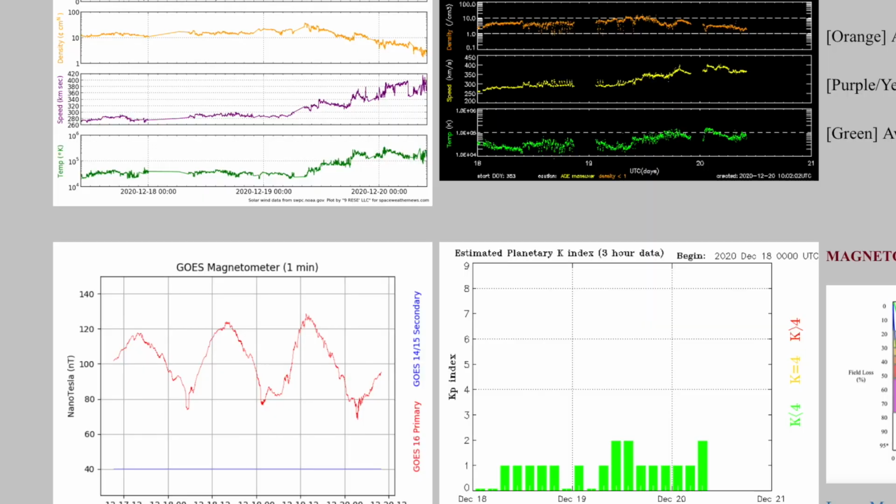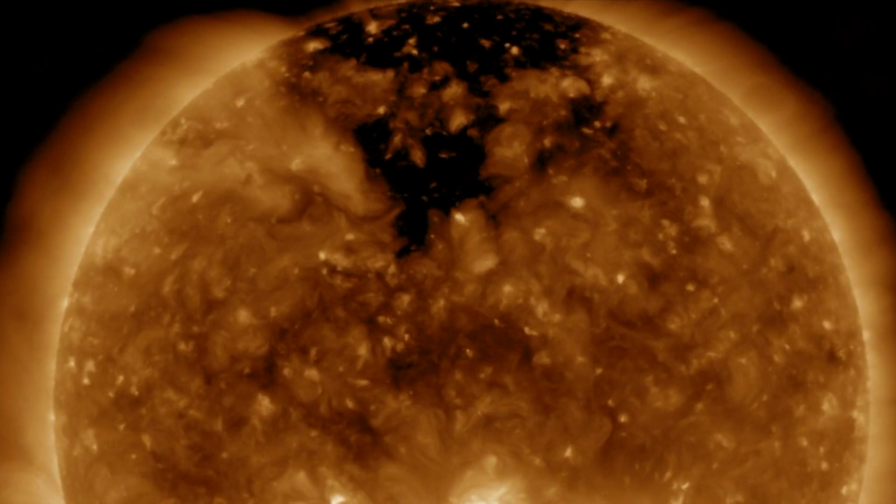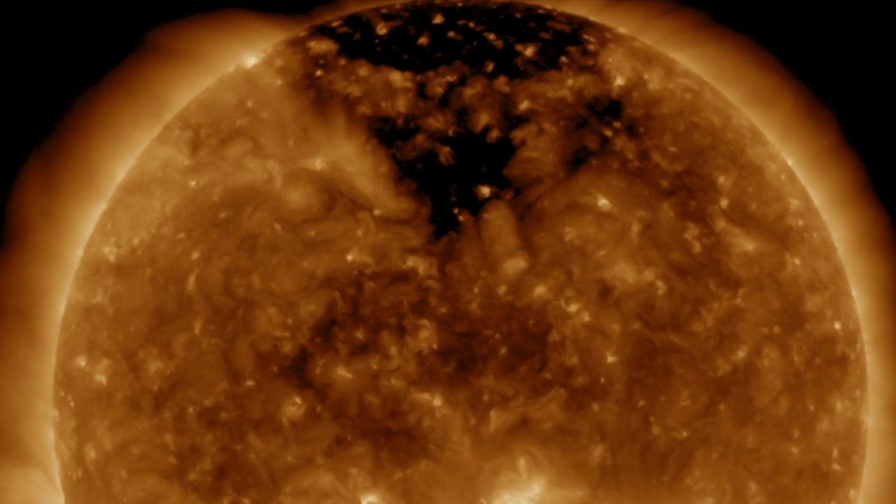The enhancement in solar wind is beginning as, top left, the yellow line hitches up and then back down. And at the hitch, the purple plasma speed and green ion temperature of the stream below that begin to rise. KP index bottom right is all quiet, but the stream could intensify in the coming days as the lowest latitude portion of the coronal hole is just now facing Earth.